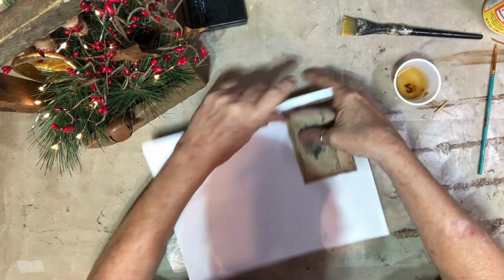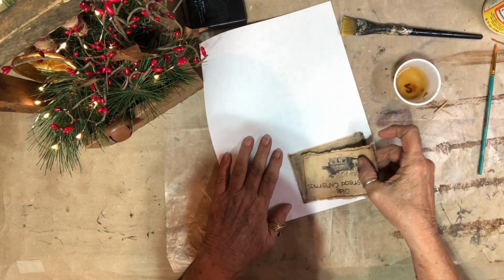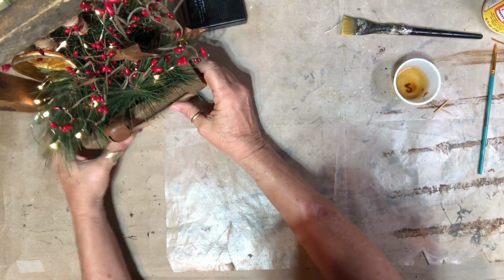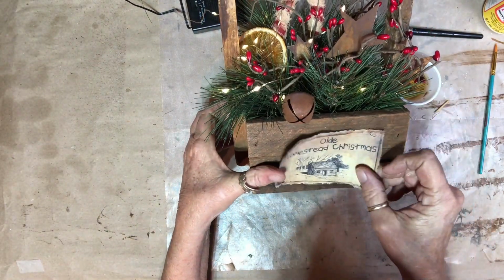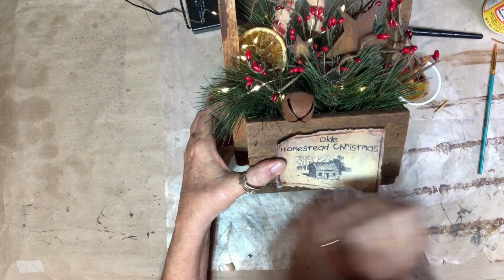I'm being quiet. I'm concentrating. All right. Let's see if that's going to fit. Oh, it left a stain. It's all right. I'm going to kind of sand it down anyway. All right.